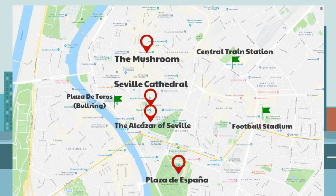So for those looking to see this attraction, the tram is actually quite a good option and only costs around €1 for one ride. And tickets can easily be purchased at any metro stop, and you then need to stamp your ticket once you board the tram.